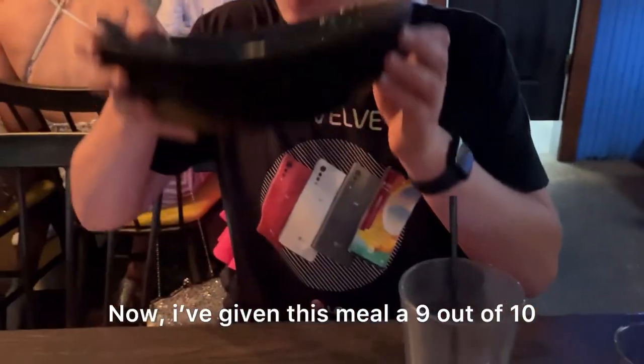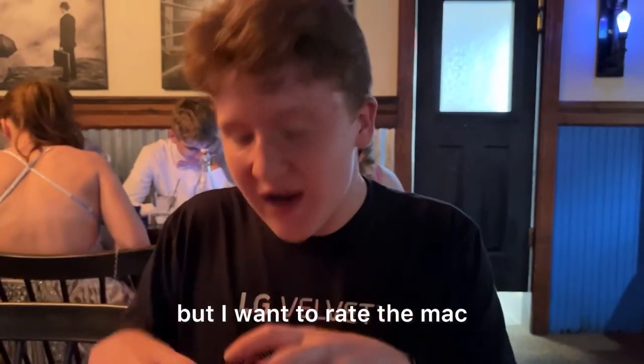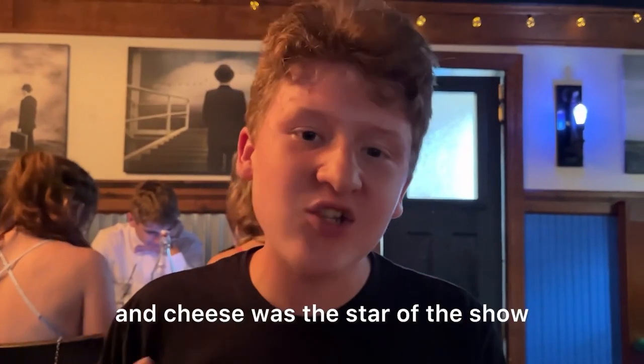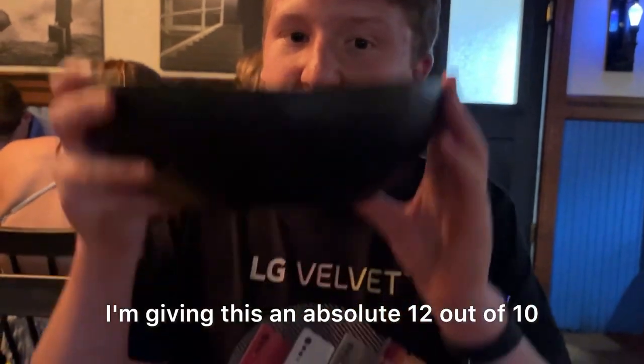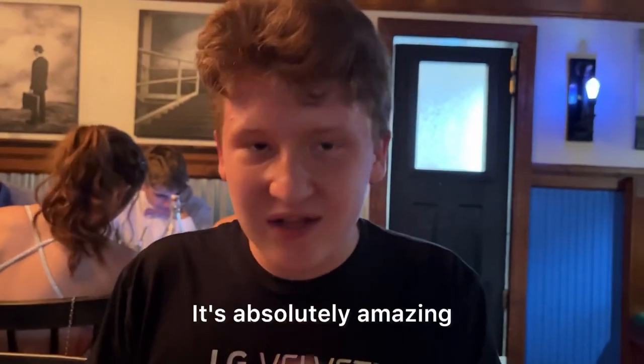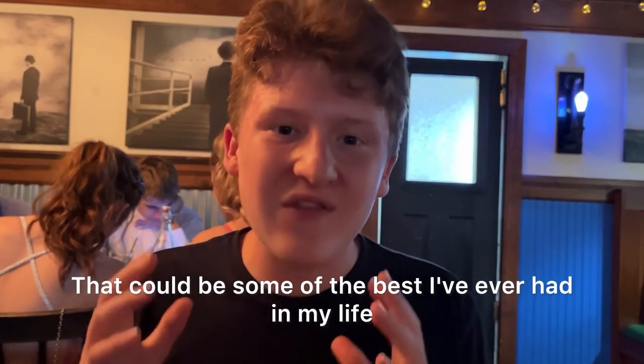Now, this meal was hot, gave it a 9 out of 10, but I want to rank the mac and cheese separately because honestly, the mac and cheese was the star of the show. If I had to rank this out of 10, I'm giving this an absolute 12 out of 10. Cannot beat it. It's absolutely amazing mac and cheese. Some of the best I've ever had in my life.